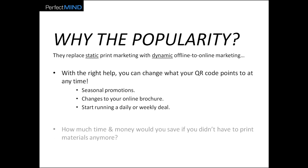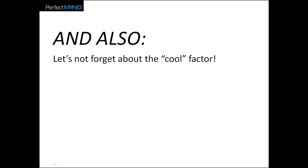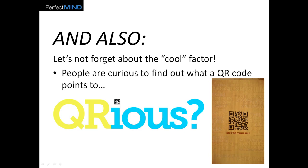Think of how much time and money you would save if you didn't have to print materials anymore and you just ran a QR code campaign. And also, let's not forget about the cool factor. People walking by are curious to find out what a QR code points to, and you're much more likely to build a big list of people to market to.